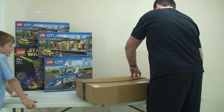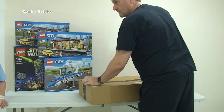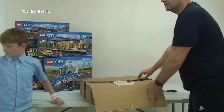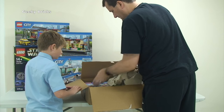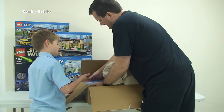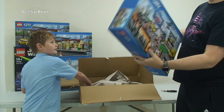Okay, Amazon again. Things here from Amazon, yeah, a lot from Lego. There's a lot direct from Lego Shop at Home. There's more than that. Okay, quite a big set. Is that the new one? Yeah, well, not new now, it's been around for a while.